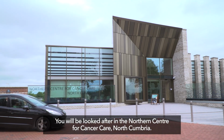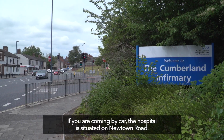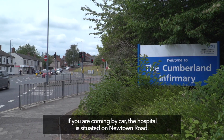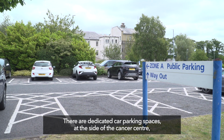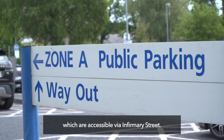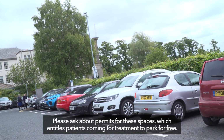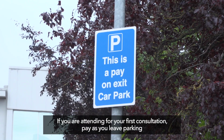You will be looked after in the Northern Centre for Cancer Care, North Cumbria. If you are coming by car, the hospital is situated on Newtown Road. Approach routes to the hospital are signposted. There are dedicated car parking spaces at the side of the cancer centre, which are accessible via Infirmary Street. Please ask about permits for these spaces, which entitles patients coming for treatment to park for free.